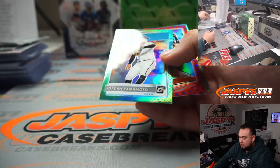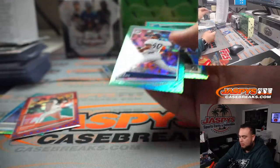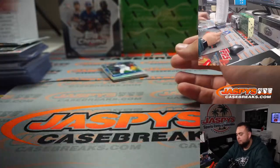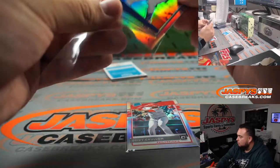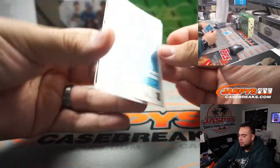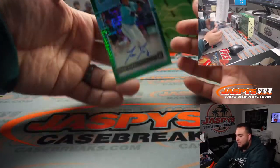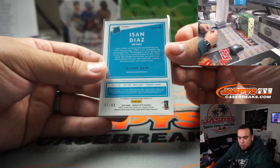Jordan Yamamoto. Johnny Cueto. Luis Severino, number 84. Sean Murphy, rated rookie, number 84. And then Cody Bellinger, 88. We got Mookie Betts and Devi Grulon to 88, Brock Burke. Green, I love this green. Patrick Sandoval, Angels. Number 299. And 299, Isan Diaz, rated rookie. Nice green there for the Marlins. Going to Gale.